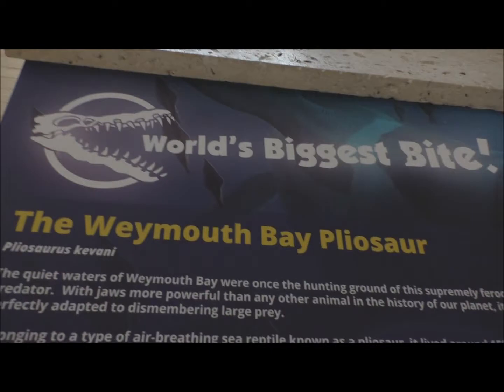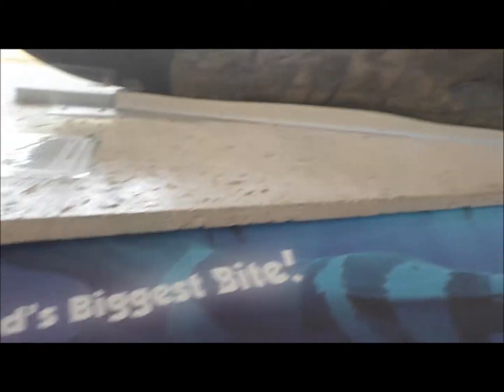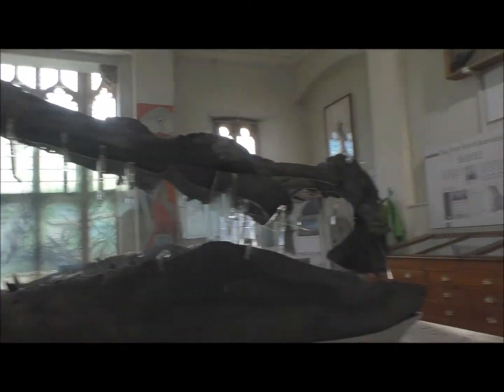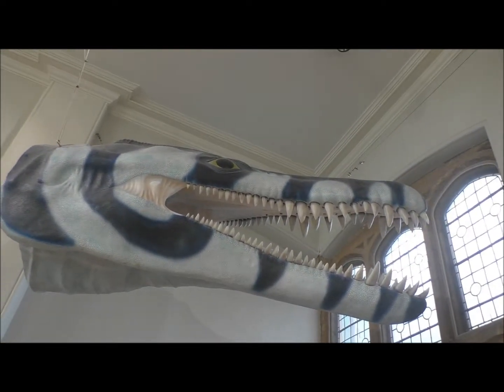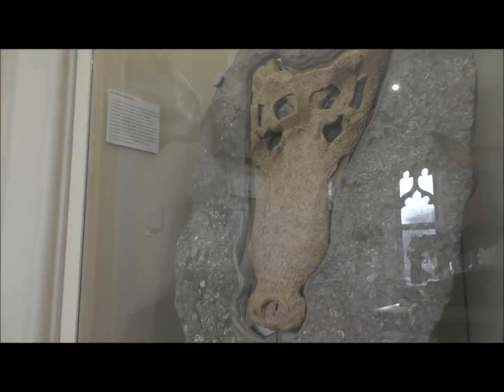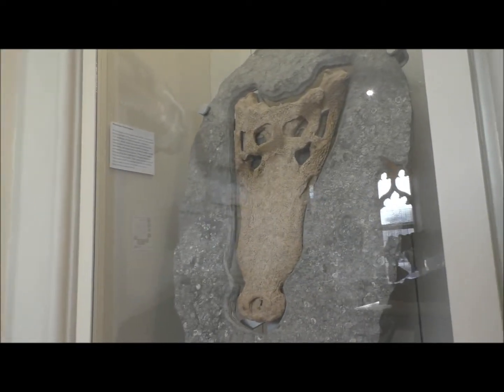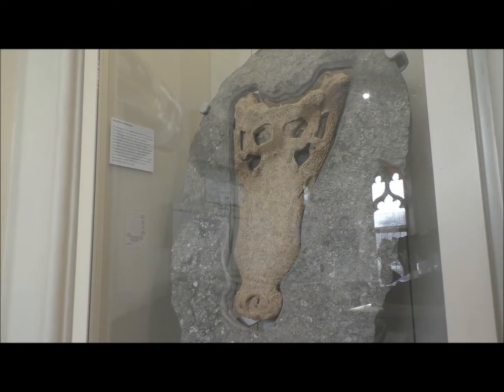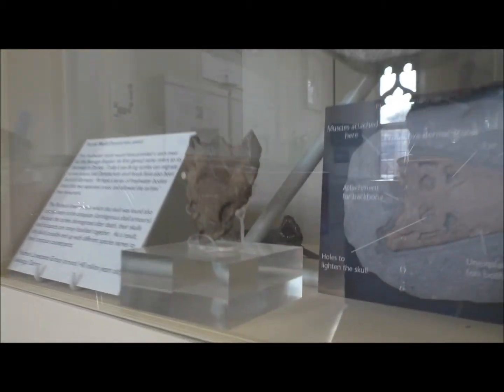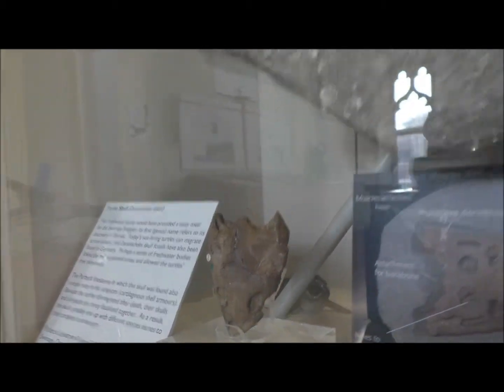And the same information is on both sides. So if it's busy around one side, you're not missing out on information. As you can hear the hoovering. We've got replica up there. I'd love to be able to show you this guy, but I think there's a little bit too much reflection. No, that's better. So we've got skulls. And a little turtle skull down here. It's a really nice gallery.